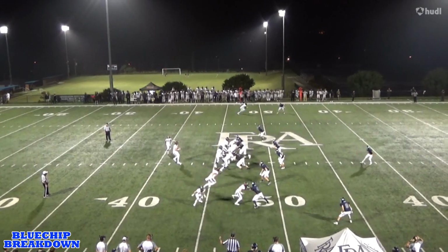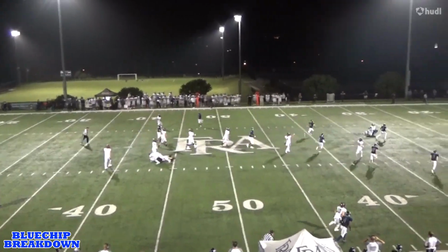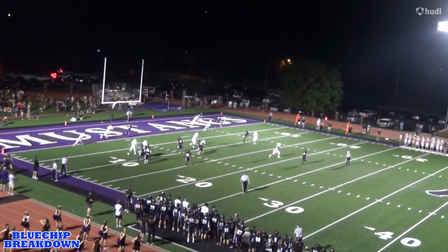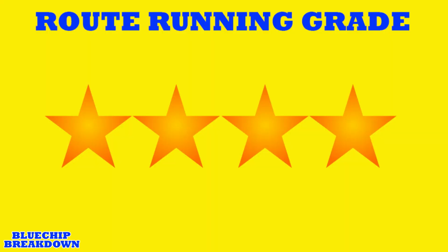All right, so Nate is coming from the #1 high school in the state of Tennessee, and you can tell that he's been very well coached, and he runs really, really good routes. We see that he knows how to set them up well. They pretty much all look uniform coming off of the ball. So he's already on a higher level as far as route running for a high school kid. I'm going to give him 4 stars as a route runner.